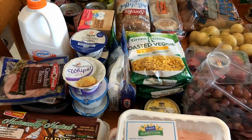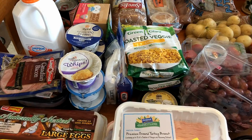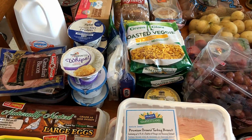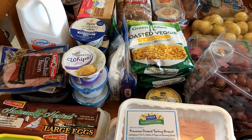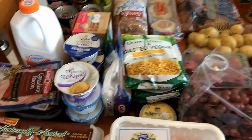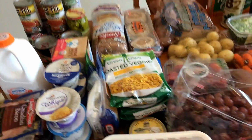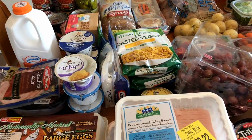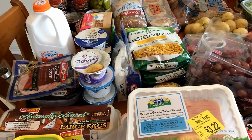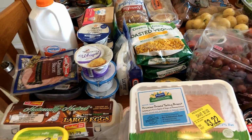And I will have the prices listed, or not the prices for each individual item, but how much I spent at each store I went to at the end of the video, like I did last week. And I will have my meal plan right before this, so you'll see, but I also try to remember to tell you as I go along what each of the items are for. And if I know the points, I will tell you the points for them as well.